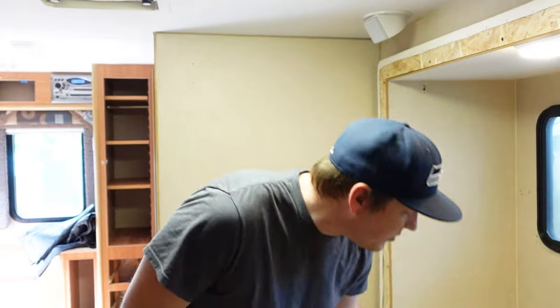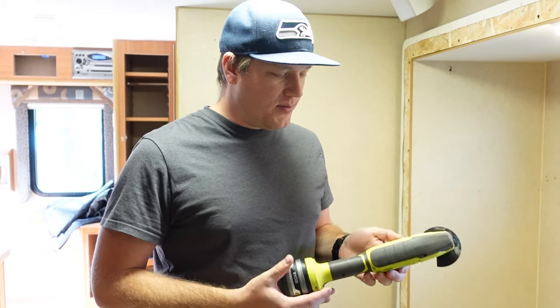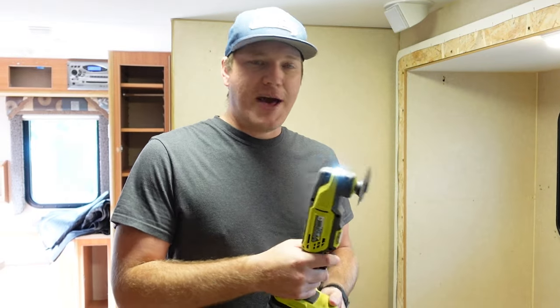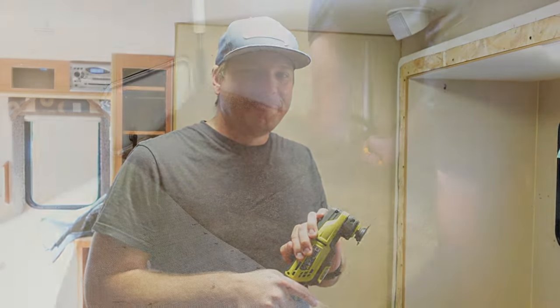So that being said, we're super excited to get into it. We got a new tool to help us with this renovation. This is a multi-tool, and of course we got Ryobi because that is the battery system I have. And if you haven't seen our Ryobi tool video where we had it in the last camper, go check that out. But let's dive in.